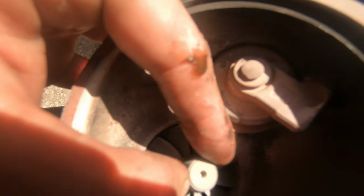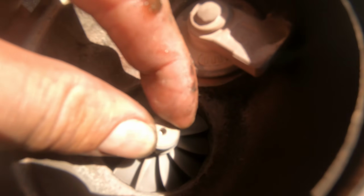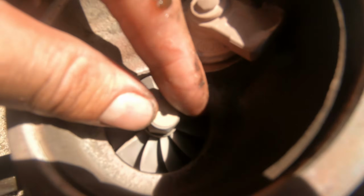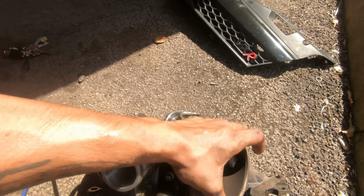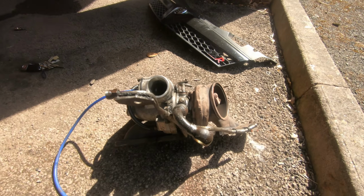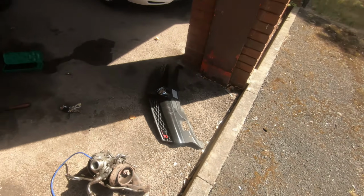And also, weirdly, the turbo has play already. Look at that. I don't know if you guys can really tell. Up and down. So yeah, that's good, isn't it? That lasted long. Didn't smoke though, did it? So wow, it is what it is, isn't it? You know what I mean?